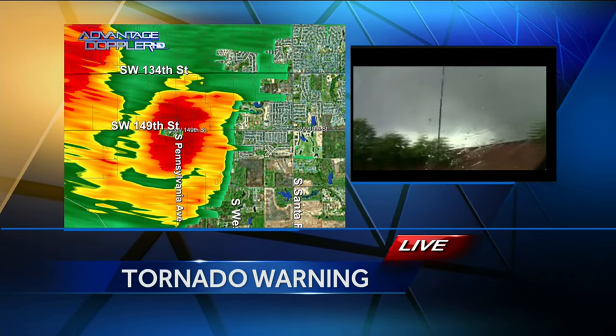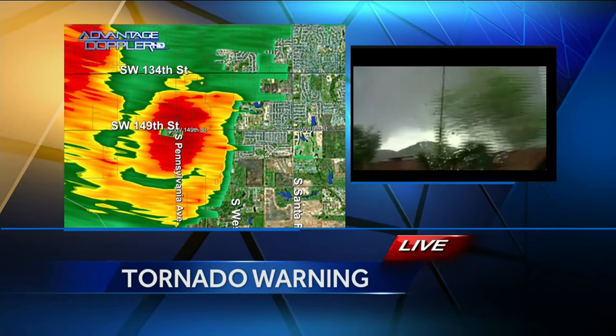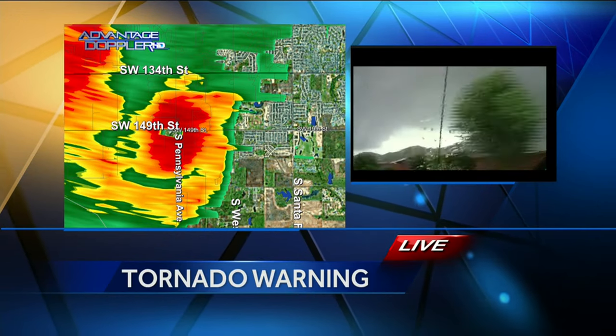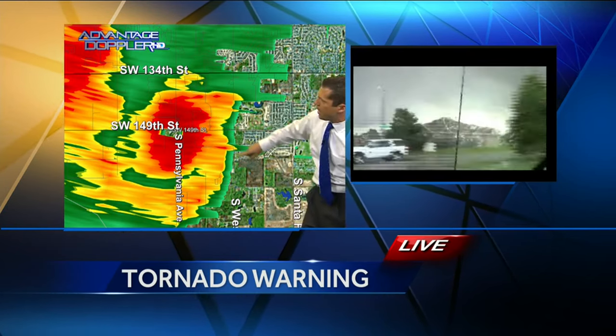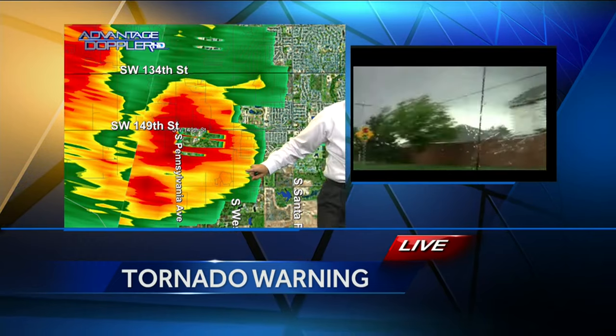Okay, absolutely no surprise about that. Again, we continue our coverage right here. I'm depicting a lot of debris being wrapped up within this tornado, and again, it looks like this tornado continues to be right over 149th Street. This is Southwest 149th Street, and this will eventually become Southwest 34th Street as you move into Moore.